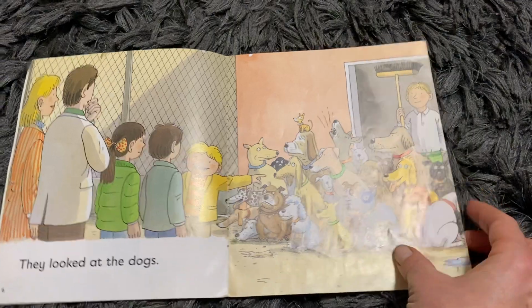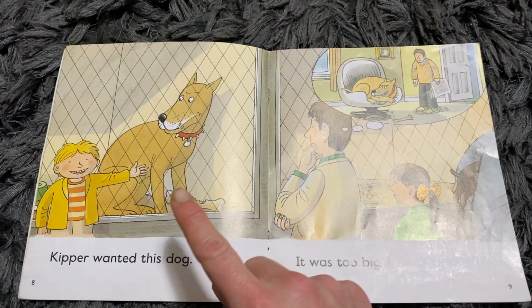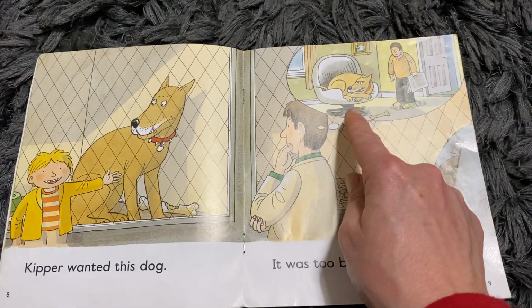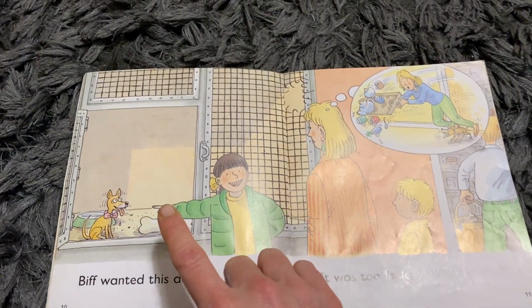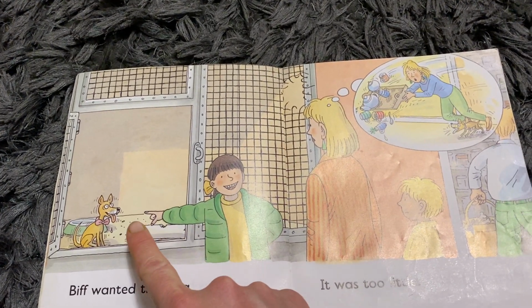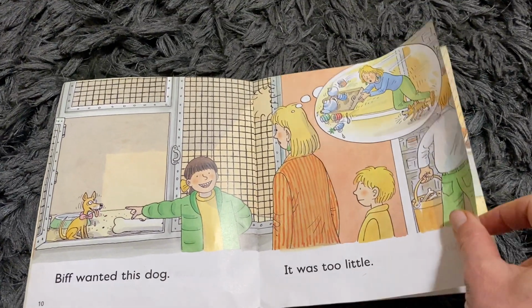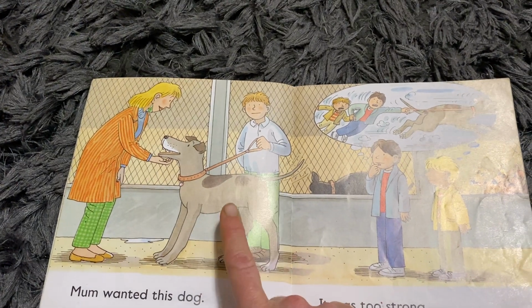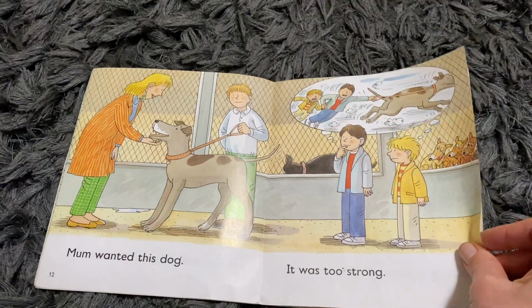They're looking at lots of different dogs on this page. Oh, look, looks like Kipper likes that one, but I don't think Dad does. What's the matter with him? I think he might be a bit big. Let's see what's on the next page. Oh, it looks like Biff really likes this little dog. Oh, Mum's worried she's going to fall over that dog. Might be a bit too little. Mum looks like that she wants this one, but look how strong he is.